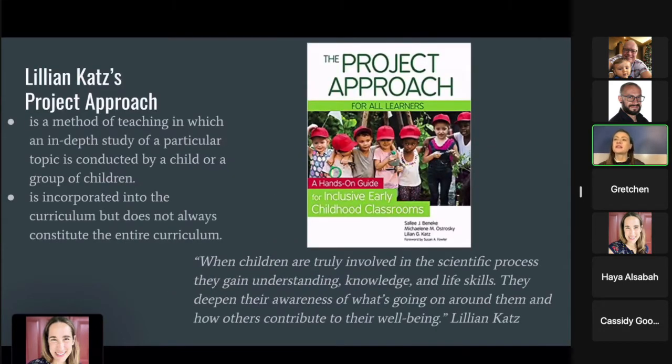Then Cassidy found this framework by Lillian Katz. She invented this approach called the project approach, which she didn't invent the project, but she really solidified it and created a framework. And one of her best guides that we found was this hands-on guide. Cassidy was able to use that to give the teachers actual printouts and checklists, and it made everything much clearer for the teachers. It allowed them to feel like they still had a framework. They weren't as scared, I think, because they could see a beginning, a middle, and an end.